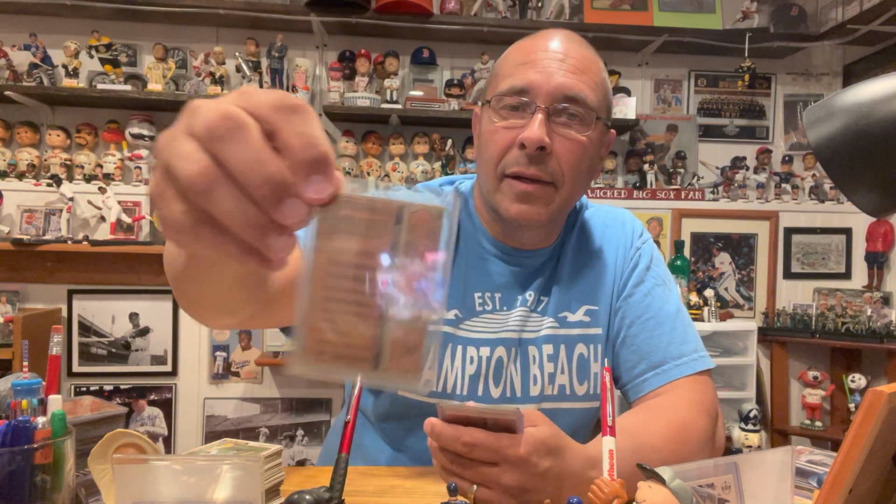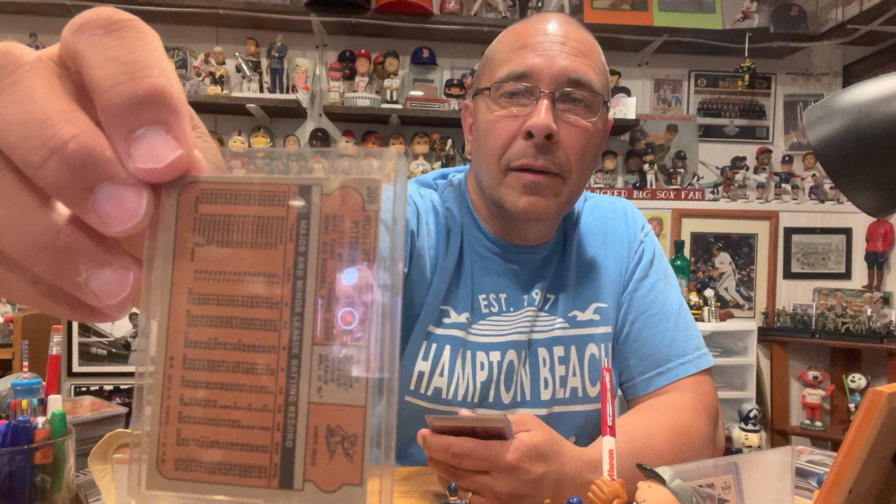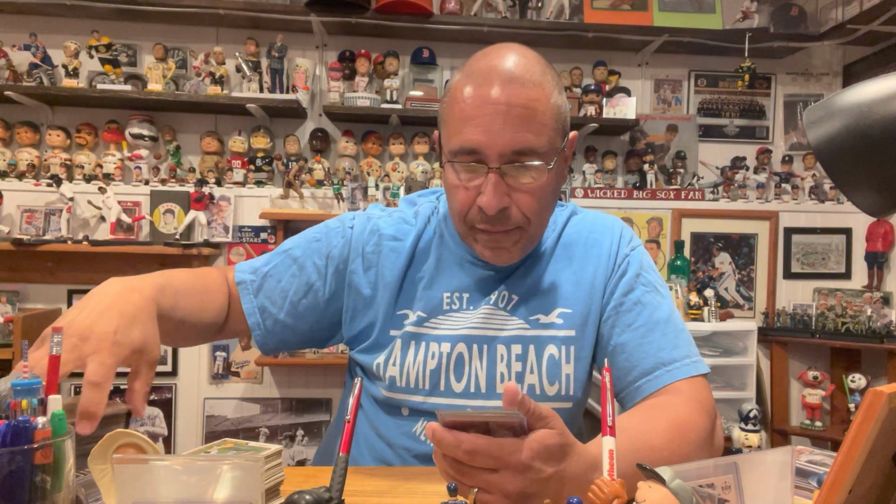Show you the back. Then you have Clemente in action, card number 310. There's the back of it.